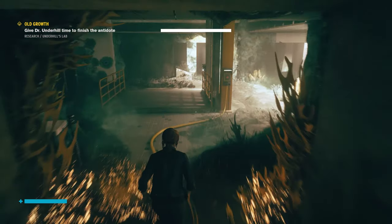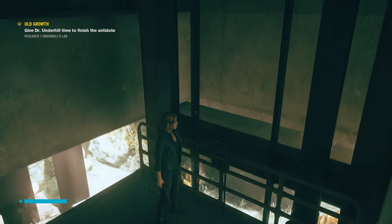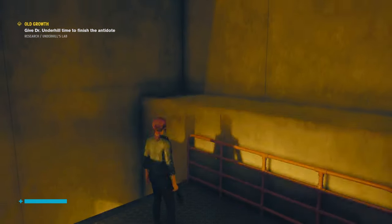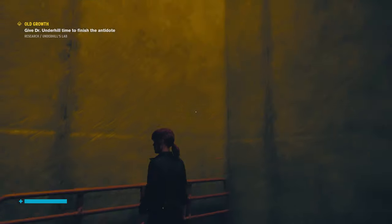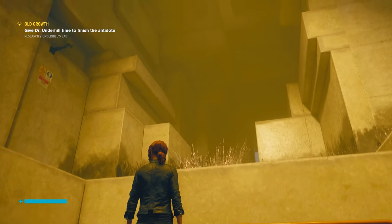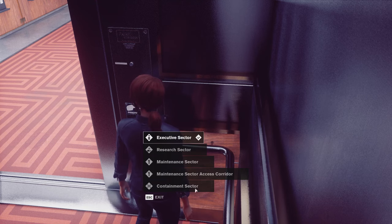So this is gonna allow us to traverse those places better. Don't think it's gonna do much to protect us from those incredibly damaging shooty spore things, though. I don't know, maybe. Maybe it'll do less damage? Let's head on over to Containment Sector.